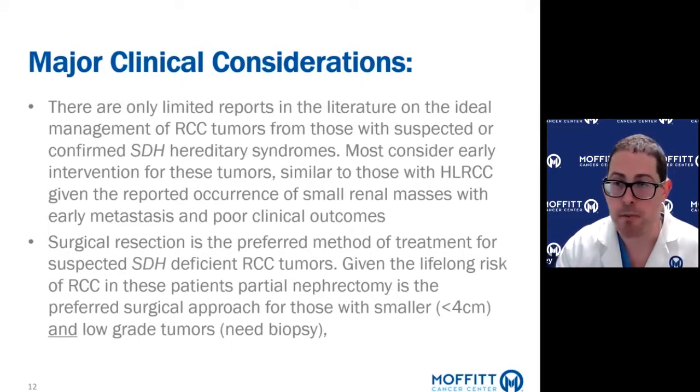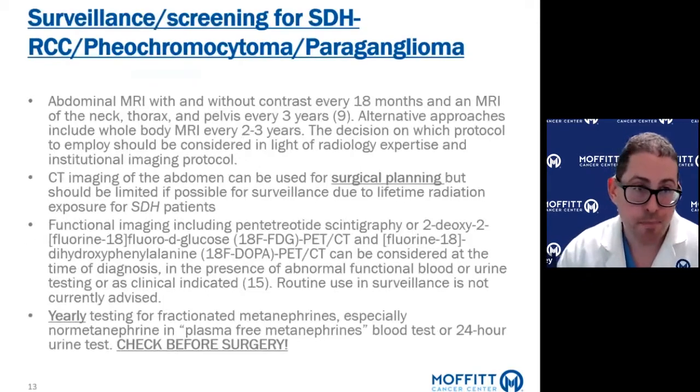Certainly there's exceptions. Like I mentioned, if a patient only has 1 kidney, you have to weigh the risks and benefits a little closer. Again, these patients are at lifelong risk of developing these tumors, especially if they've developed an RCC tumor personally before. So partial nephrectomy is sort of the key when at all possible. Of course, if you have a sense that these are larger tumors, and the cutoff of 4 centimeters has been suggested in literature, or if you have biopsy showing low grade, then partial nephrectomy is preferred. For everything else being high grade, larger tumors, unfortunately, these patients need a radical nephrectomy even with a young age.